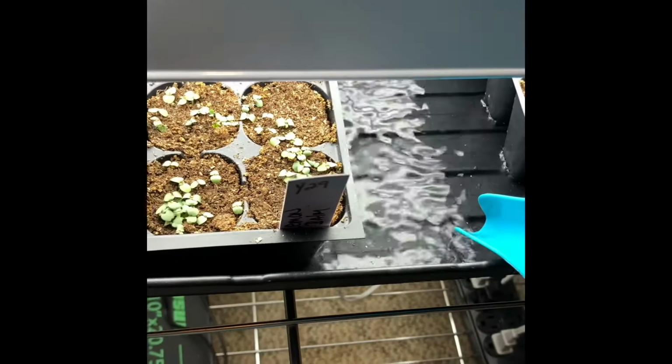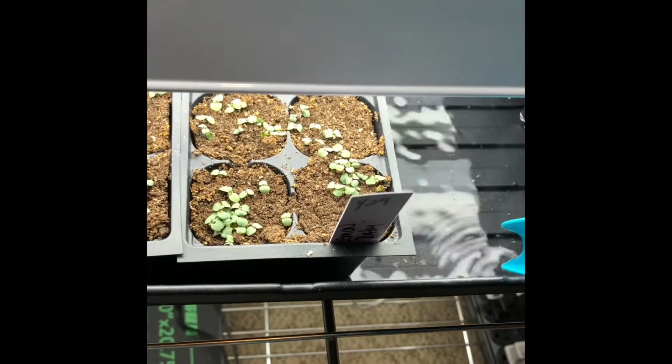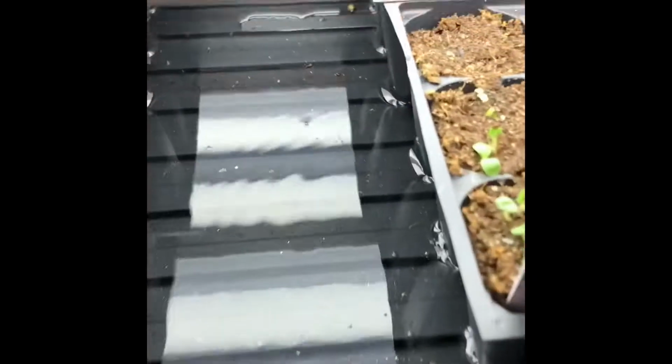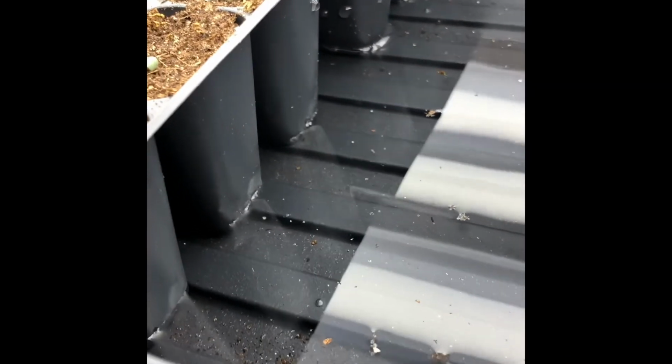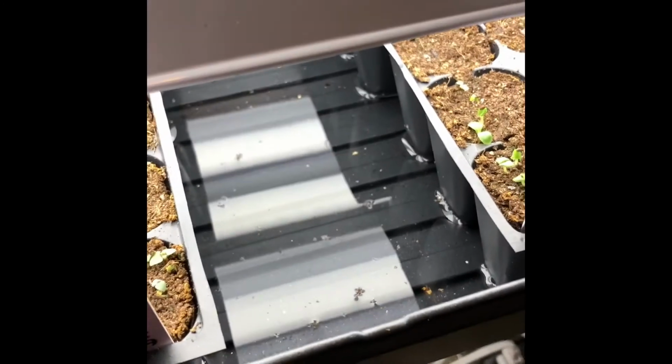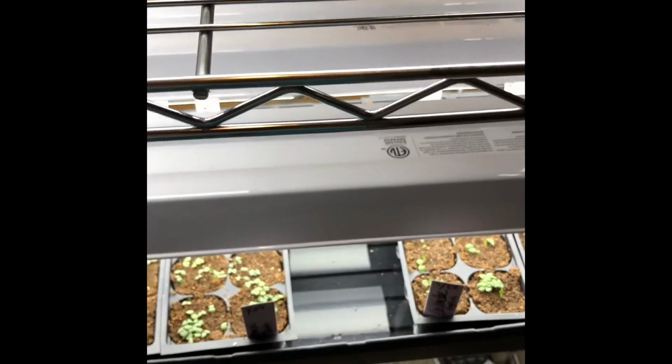And give them, not fill it, but give them a nice little drink that I think I know they're going to do. And it's about right there. And if I have to add, I will. But there you go. So everybody's going to get a drink. And what's not sucked up in about 30 minutes, I may have to put a little bit more, but they'll at least all get a drink this morning, except for the rosemary.